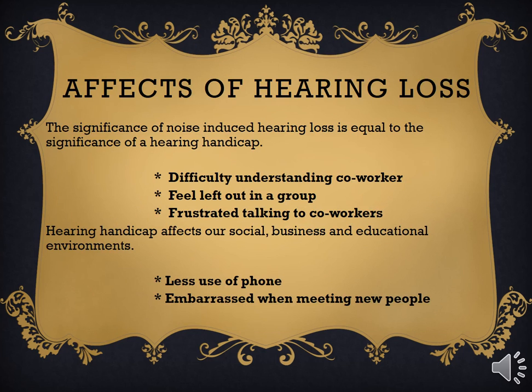Let's talk a little bit about the effects of a hearing loss. Self-explanatory. Yes, you can't hear, or not hear as well as you did, and that makes it difficult understanding your co-workers or your boss or your family. You feel left out in a group, frustrated when you try to talk to other people because you don't understand what they're saying, and you might feel embarrassed or dumb or stupid.